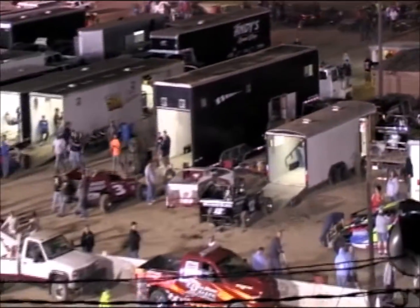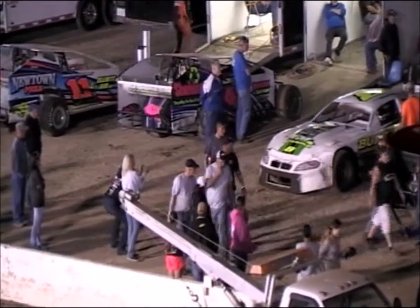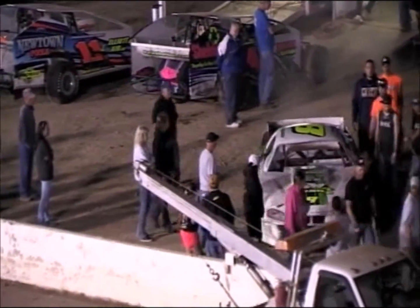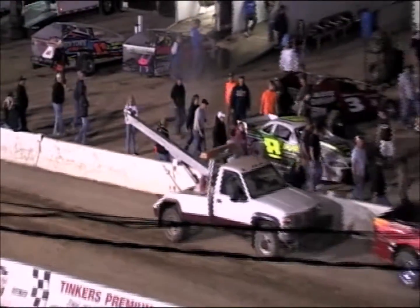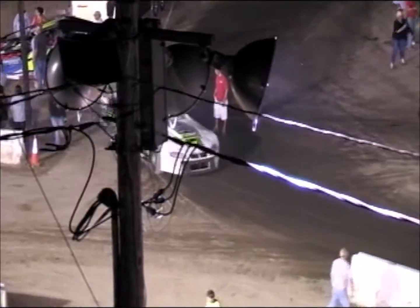Meanwhile, Dan Martin has made his way out of the coupe on the roof. He'll be heading down through the tower, getting down into victory lane to get a few words with Jay Corbin here tonight, picking up this big victory in the King of Dirt Pro Stock Series event, brought to you by Andy's Speed Shop out of Johnstown and Royce's Auto Body out of Hyde Park.